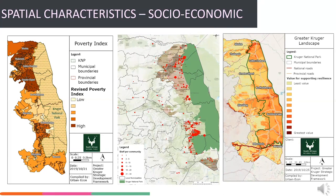The map in the middle is starting to look, where do we get our employment from? A lot of the protests are linked to who is being employed from which area. So it is critical when we do employ community members that we are able to say where they are being employed from and which processes were followed. The map to the right is just, once again, the climate change considerations. We are dealing with a changing environment. It's impacting on the river systems, agricultural activities, and wildlife, and it needs to be implemented at the operational level, how we deal with communities.